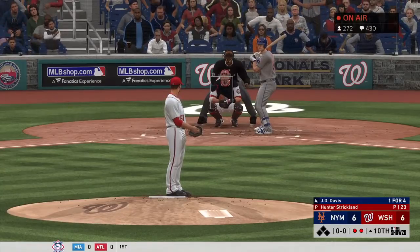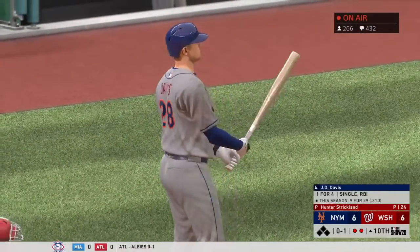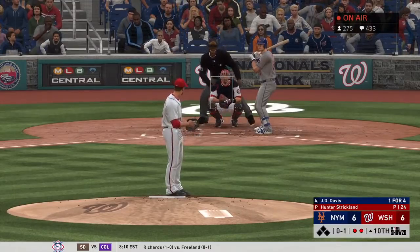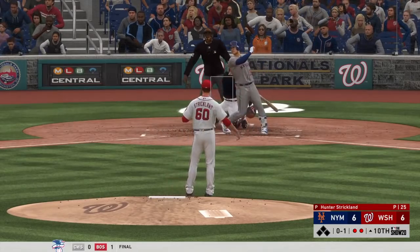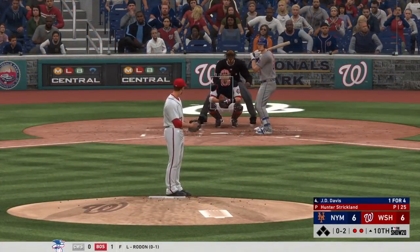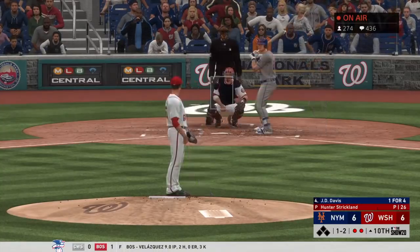In now, J.D. Davis. As he takes a called strike on the black, it's 0-1. He comes into this appearance in the midst of a 1-for-4 day. And he falls behind 0-2. Not a bad pitch there with 2 strikes, but it misses, 1-2.